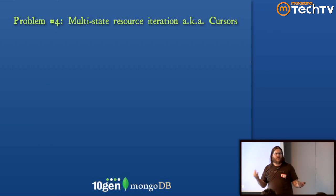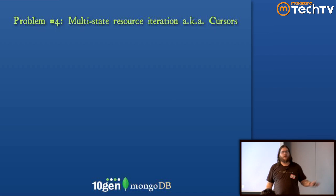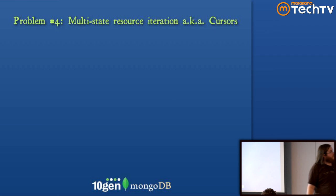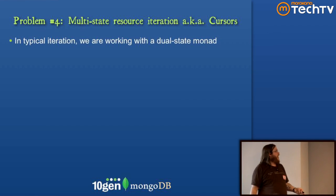Everybody hopefully has heard of iteratees a little bit. The name floats around quite a bit. Scala Z has them. Josh Surratt wrote a really good article on them recently. So in typical iteration, we're dealing with basically a dual state monad. And this is an iterator of A that has two calls.